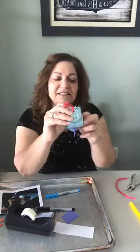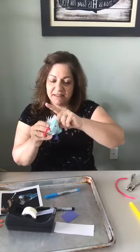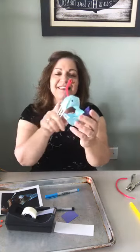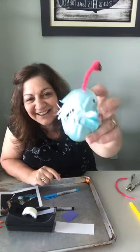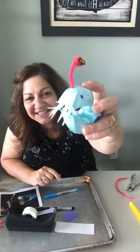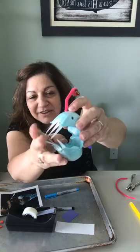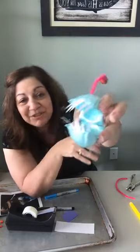I think I'm gonna see if I can tape this on because it's wanting to wobble. Let's get that taped in place. There we go. Now, look at that monster. All right, you can see how he is kind of scary looking. Actually, that's just the way he looks. He can't control the way his teeth look. That's just his teeth, but they're for a purpose.